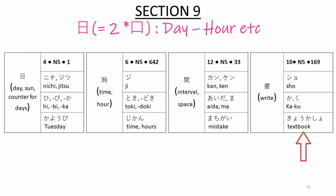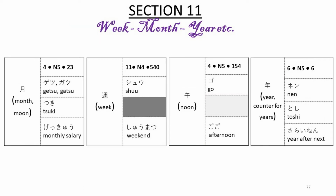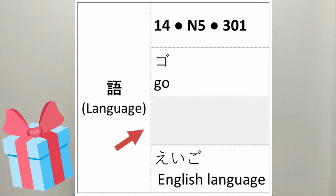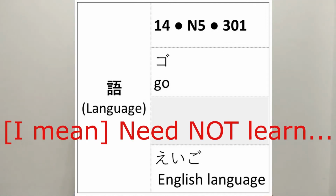In four rows, the second and third rows are the On and Kun readings and the fourth row has the common word. There are some dark patches which signify that there is no Kun reading of that Kanji. And there is a light patch which denotes that the reading of that Kanji is rarely used, so you can save yourself the burden of learning that, especially for JLPT N5 level. The exams are on 1st of December.